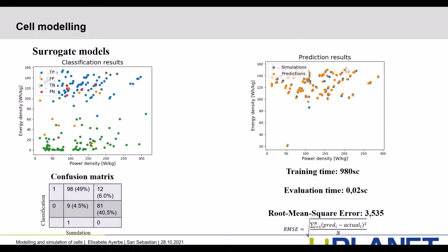Then we wanted to predict the energy density and power density for the cases where we got 1, meaning the simulation was finalized. Again we trained the model, then we tested the model, and we computed the error, which in this case was 3.5. This is an example of the usage of surrogate models, just to show the capabilities of this kind of models to make the computational code more efficient.